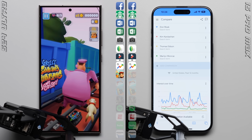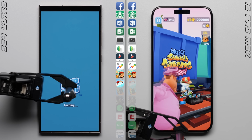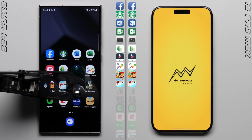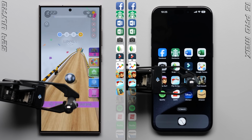It looks like it loaded Google Trends at a significantly faster rate, and here in Subway Surfers, it does the same thing again, cutting the Galaxy's lead back down to one app, and if the iPhone can load a few more of these games at a faster rate, it has a shot at making the comeback. But that didn't happen in Flip Diving.